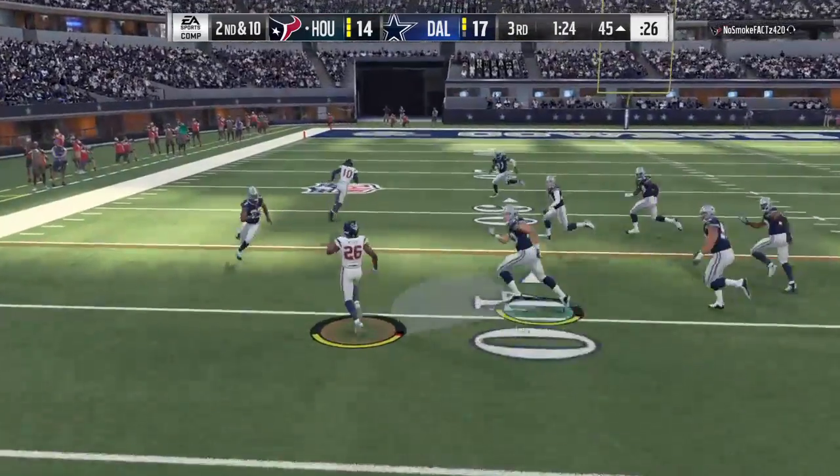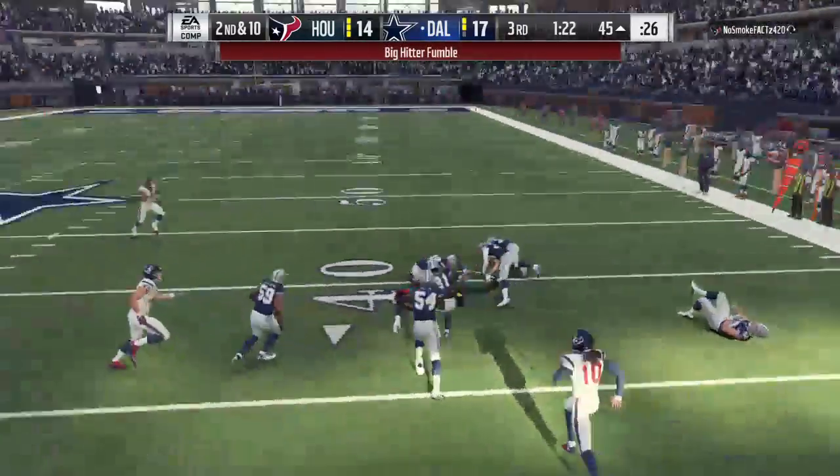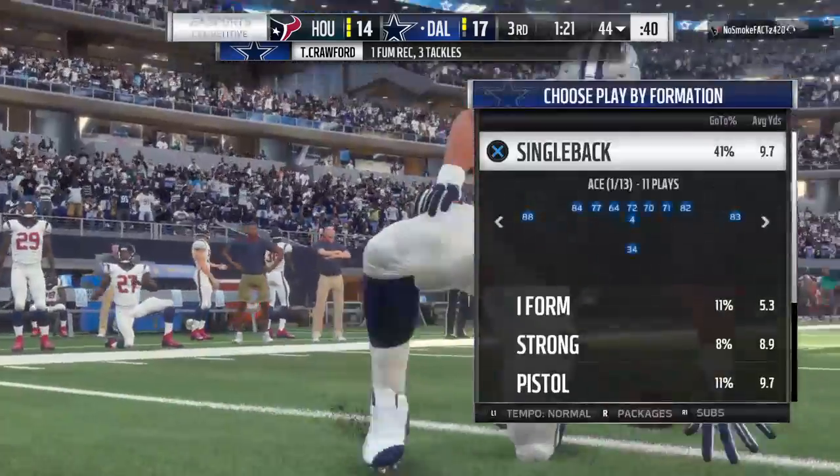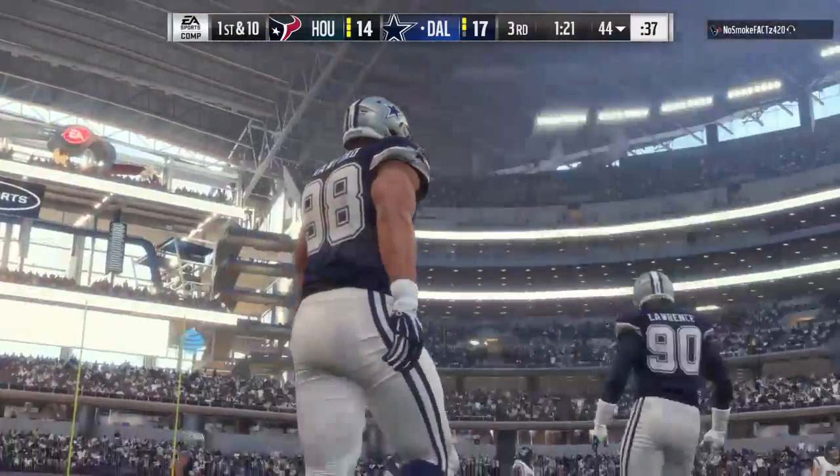They'll run with Miller. And now Miller hit, and he fumbles. It's picked up by the Cowboys. And the return comes to a halt right at the 44-yard line.